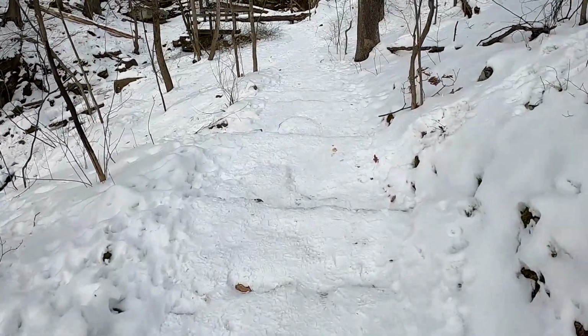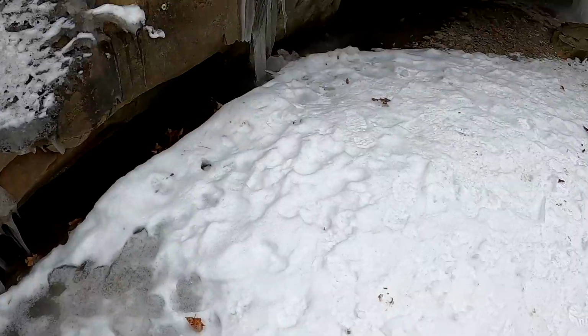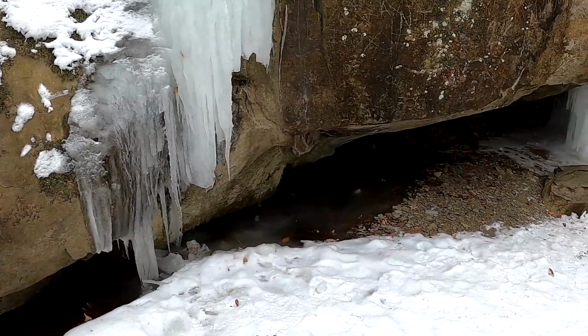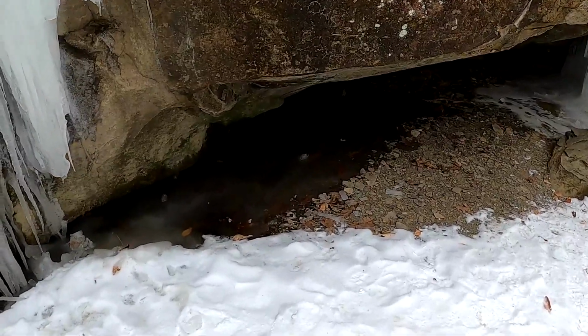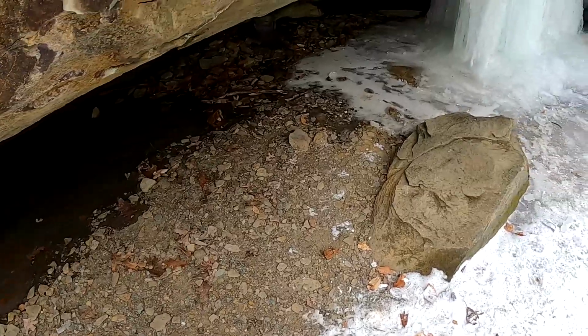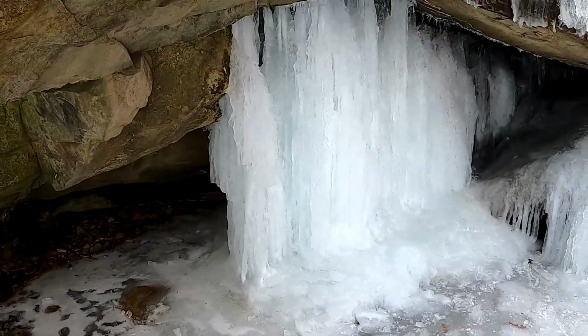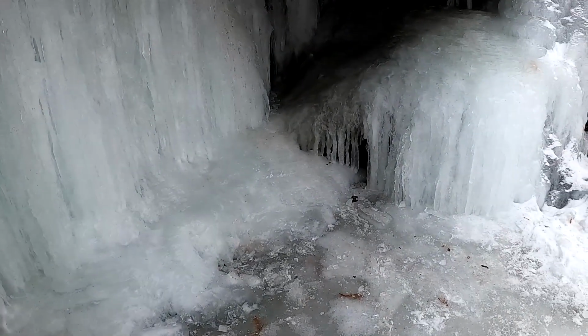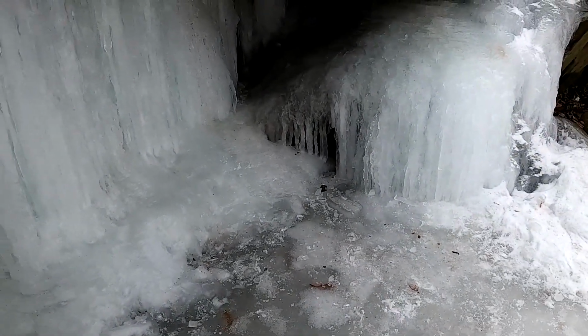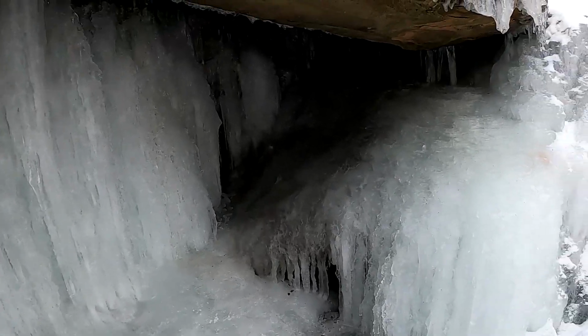Is this it? I don't know. Oh, I think this is it. Yeah. Okay. It's kind of like a little waterfall. Do you know if this is the actual cave? Right around the corner. Oh, is it? Okay, so this is just a little waterfall. It's a little bigger than this. Yeah. This is still pretty neat though.